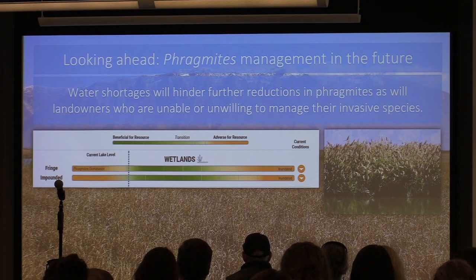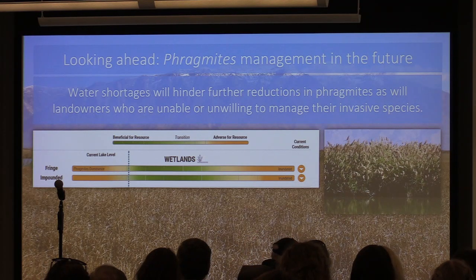The other thing is all of our upstream neighbors, if they're unwilling to treat Phragmites, we've got a major problem because, as Karin pointed out, seeds play a big role. And much of our canals and ditches throughout the entire valley look like that in the photo there.